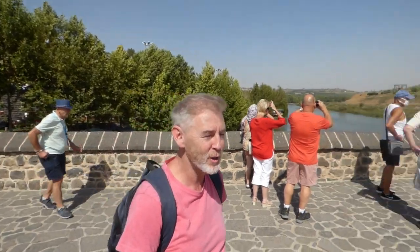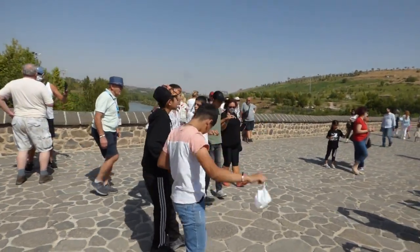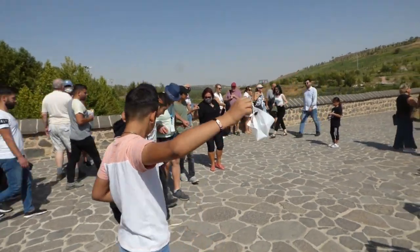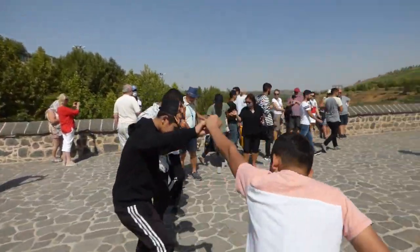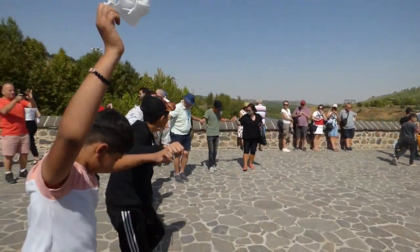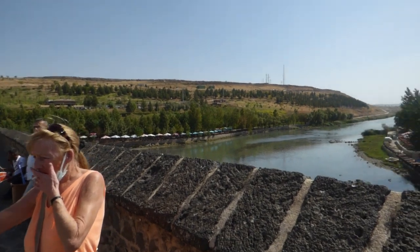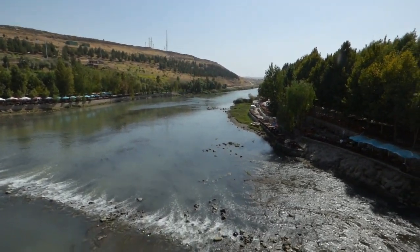A lot of dancing going on at this bridge. So this is an old Turkish tradition. This is brilliant, guys. We're on the bridge and this is just people having a bit of fun. Well, this is great, isn't it? All the tourists. Anyway, I'll just divert from that for a second. Wow, look at this.